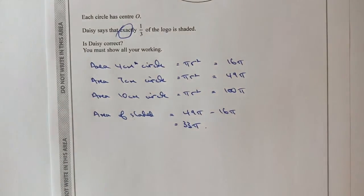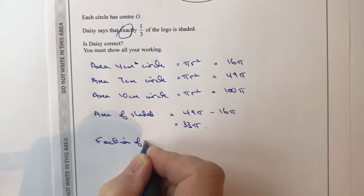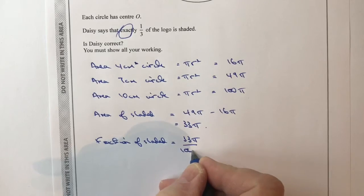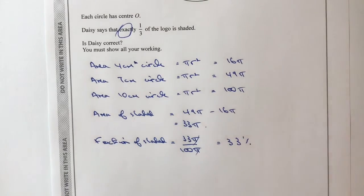So we know the area of the shaded part is 33 pi, which means that the fraction of the shaded part is going to be 33 pi out of the overall circle, which is 100 pi. Okay, if we work that out, we knock off these pi's, and 33 out of 100 is 33%. Now, this is going back to the original point, exactly 1/3.